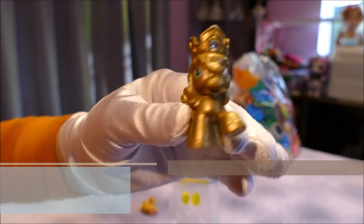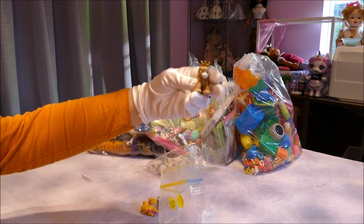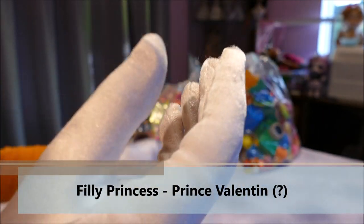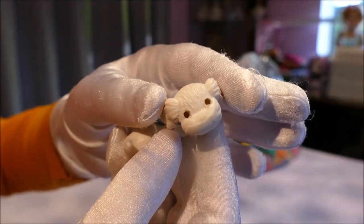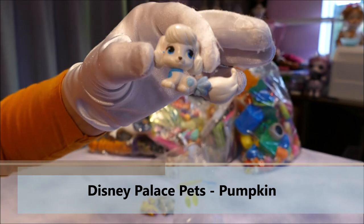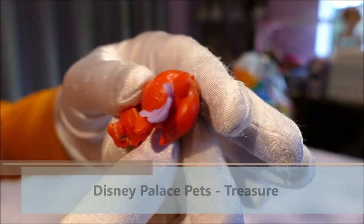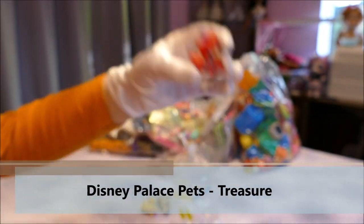I don't know if this is a Palace Pet, but it's super duper cute. And it's a gold one, so I wonder if that's a special one. Alright, so again, I don't know if this one is a Palace Pet. Needs a bit of a clean, tiny bit dirty. Okay, and this one is suffering from what a lot of Palace Pets do, which is basically they miss their crowns. If they're missing their crowns, again, 50 cents, 20 cents is what I generally pay. But this is unfortunately something that is going to happen with toys like this when you're buying secondhand. The accessories get lost. This is Treasure, one of my favorite Palace Pets, so that's super cute.